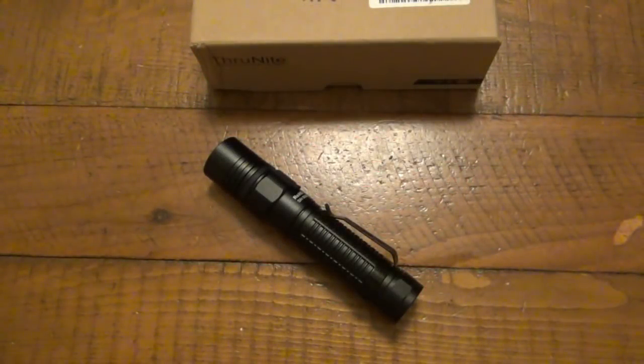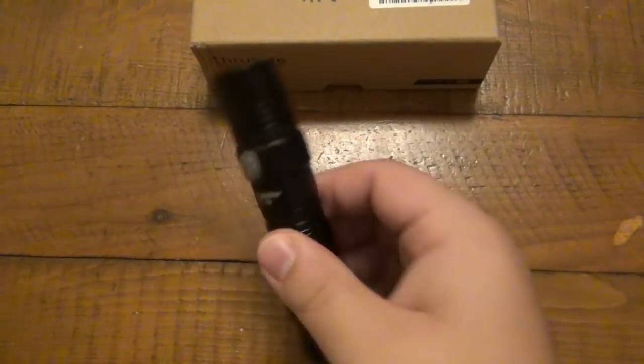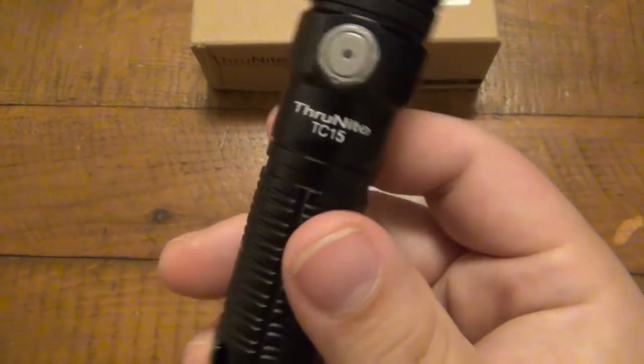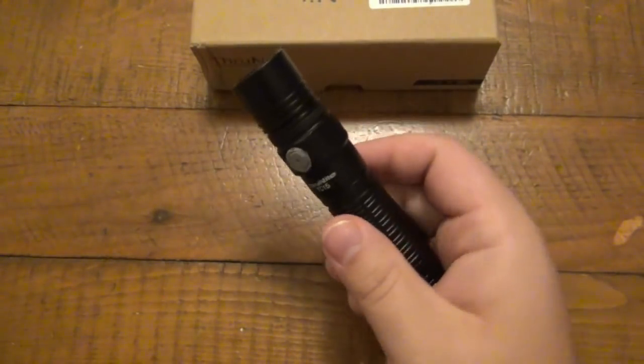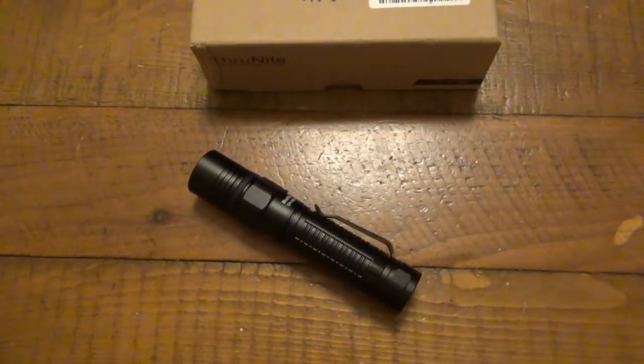So today we're talking about my new favorite full-size flashlight. This is from Thrunite. It is the TC15. I say my new favorite full-size flashlight. What do I mean by full-size? Basically the biggest light I would actually carry for an EDC light.